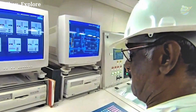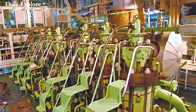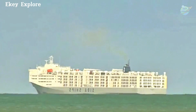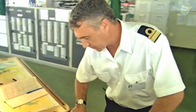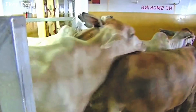To accommodate over 16,000 cattle, the ship requires daily supplies of 300 tons of feed and 500,000 liters of fresh water. It is equipped with a high-capacity ventilation system, state-of-the-art electronics, and a 15,000 horsepower, 7-cylinder diesel engine, which has never experienced a mechanical failure in its 7 years of operation thanks to the dedication of the Indian engineering team. A few kilometers from Darwin Port, thousands of cattle are gathered at a transit area.